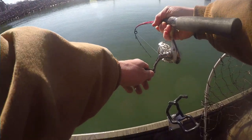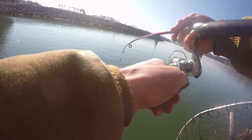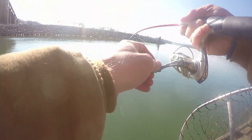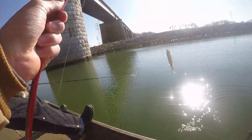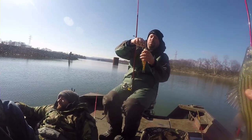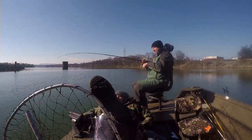Oh, whoa. What you got there? I don't know. Could be a bass. Maybe a bluegill. Tighten up that drag just a tad. No, it's a bass. I got a perch. All right, guys, I got a yellow bass. Look at that yellow perch. Ooh, that's the first perch I've ever caught down here. That is awesome. Fish on.